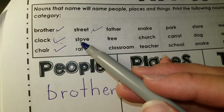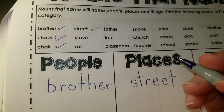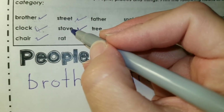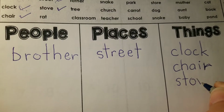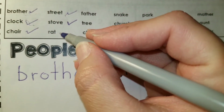Stove. Stove, el fogón, or el horno, is actually a thing. Es una cosa. So stove, we put a check mark on it because we already got it. And then we're going to copy the word stove over here. A stove is a thing. And now we go to rat.